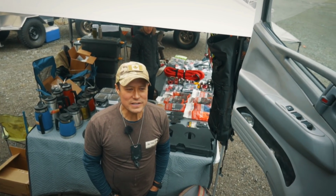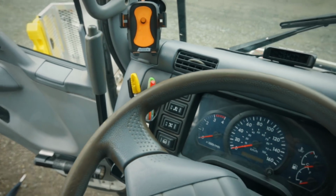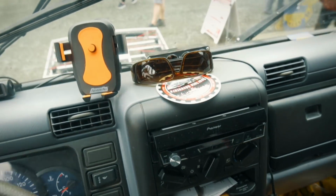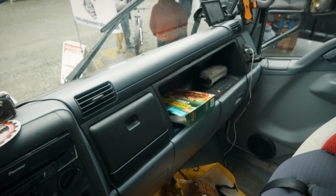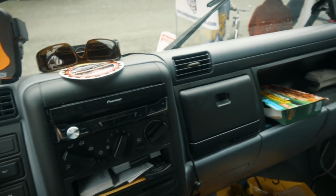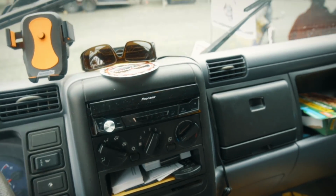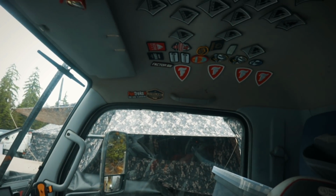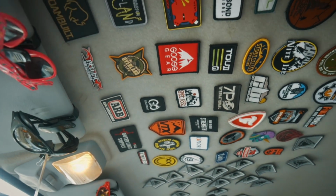So the FUSO, obviously it's a commercial vehicle. It wasn't really made for creature comfort. Inside it's fairly basic. We've done some modifications. We've put in a pop-up screen for the stereo with the backup camera. We hooked up a nav system into the stereo, changed out the speakers, kept it fairly simple. The headliner's great. Add all your patches to it.